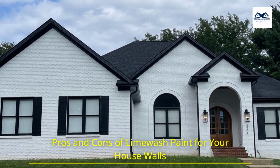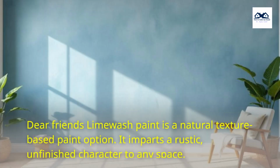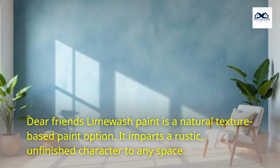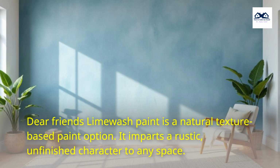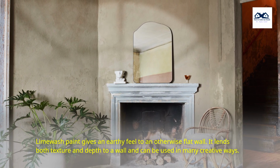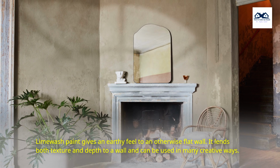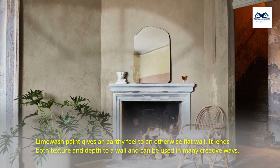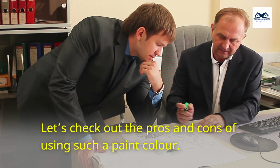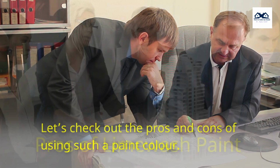Pros and cons of Limewash paint for your house walls. Dear friends, Limewash paint is a natural texture-based paint option. It imparts a rustic, unfinished character to any space. Limewash paint gives an earthy feel to an otherwise flat wall. It lends both texture and depth to a wall and can be used in many creative ways. Let's check out the pros and cons of using such a paint color.